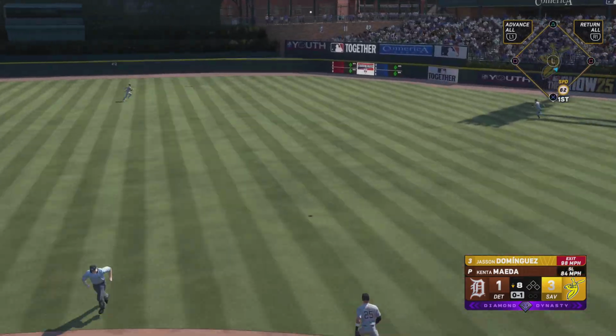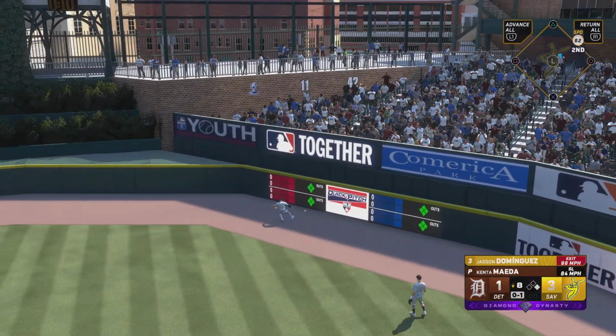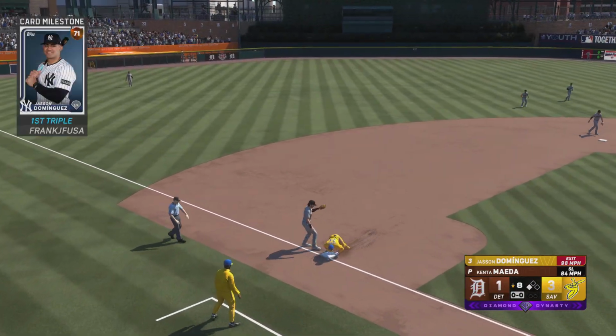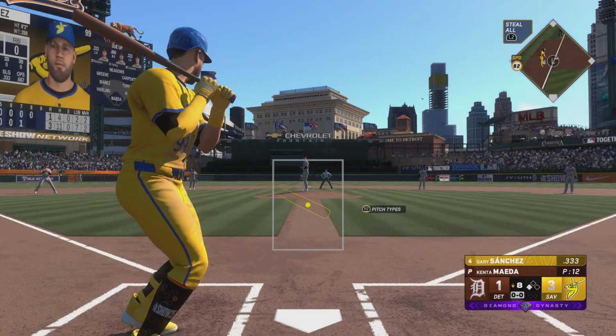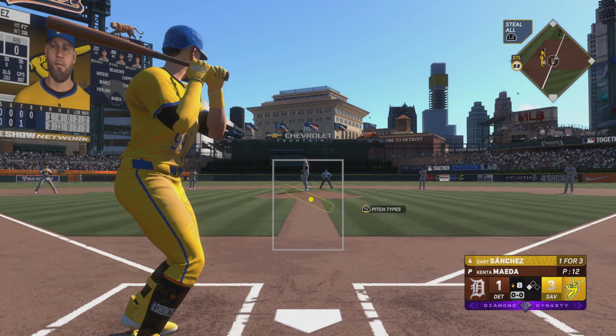That one ripped right center field, and that should be extra bases. And that's going to roll to the wall. Not stopping. He's going for 3. The relay throw. He's in there. Runner in scoring position. No outs. Here's Gary Sanchez now.